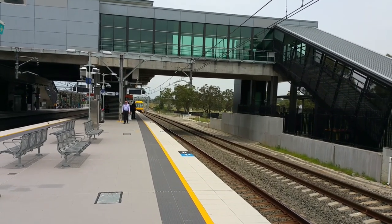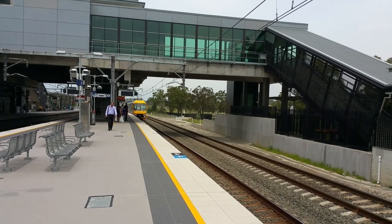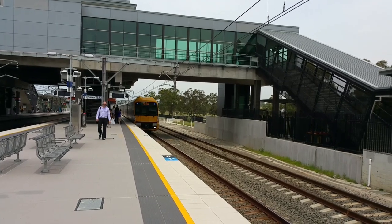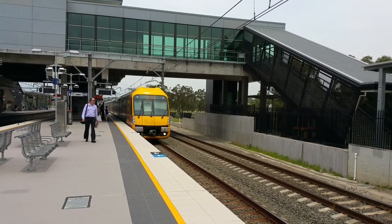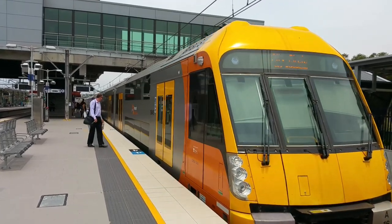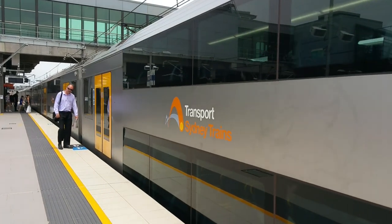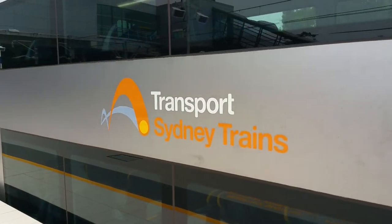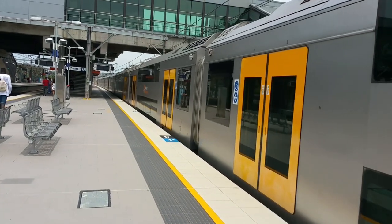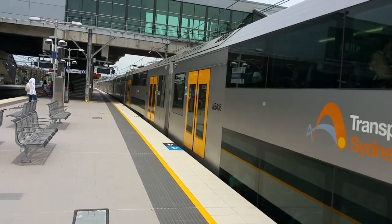And a Waratah arriving on platform number 1, City Circle via Reesby service. Waratah A16 goes to City Circle via airport. First stop, Holdsworthy, then East Hills, then all stations to Riverwood, then Wolli Creek, International Airport, Domestic Airport, Mascot, Green Square. Waratah A16, now departing platform number 1, City Circle via Reesby service.